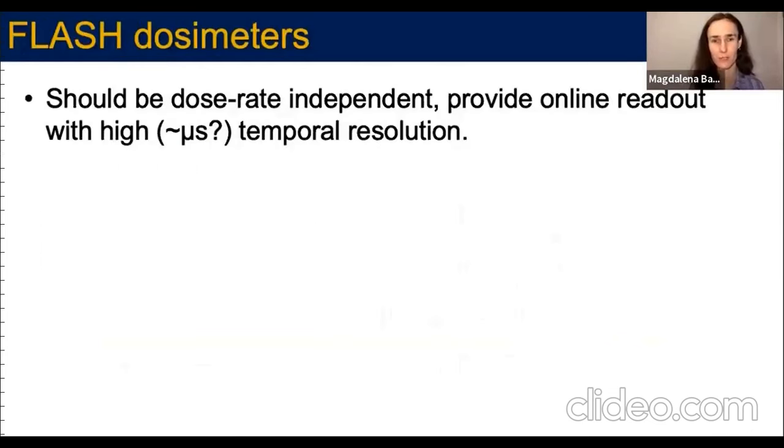Now, it is really interesting to see that there has been a lot of research done on the dosimetry of ultra high dose rate beams. So what should the appropriate FLASH dosimeter or beam monitoring system look like? It certainly should be dose rate independent. It should provide online readout with high temporal resolution, but we don't really know what the best temporal resolution is.